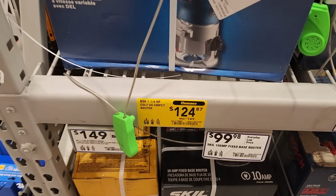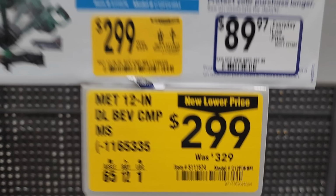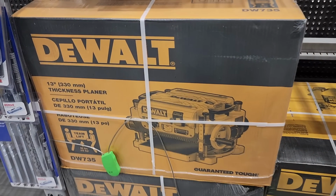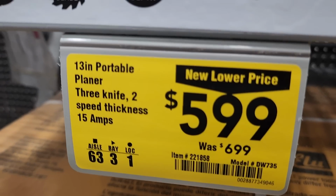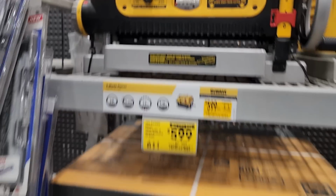And then you got the router here down from 149 to 124. So there's clearance in all the stores, guys. I'm not gonna lie to you, I did not go to every aisle because there was just way too much to put in this video. Make sure to go out there, especially in the aisles that you are more interested in.